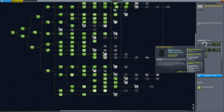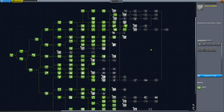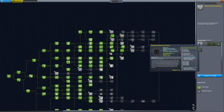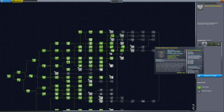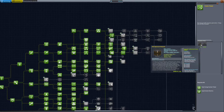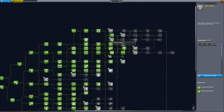Magneto-hydrodynamic electrical generator. Advanced fusion reactions. Magnetized target fusion reactor. Tri-alpha colliding beam fusion reactor. Interesting. We have the spherical tokamak and stellarator fusion reactor. So we have some fusion reactors. Maybe we should get some fusion rockets and do an experiment with them. Yeah, let's hit it. Okay.